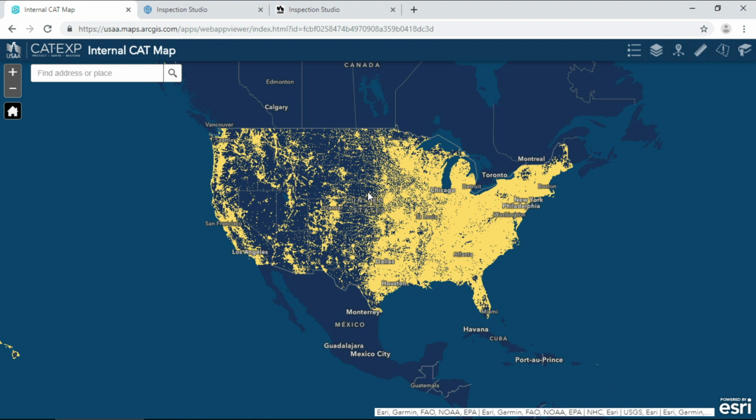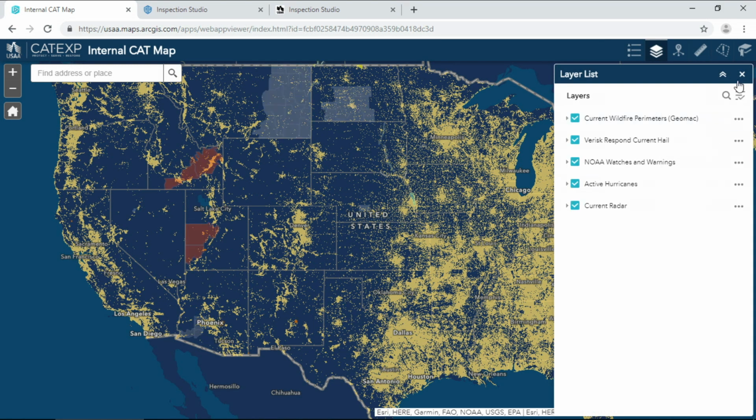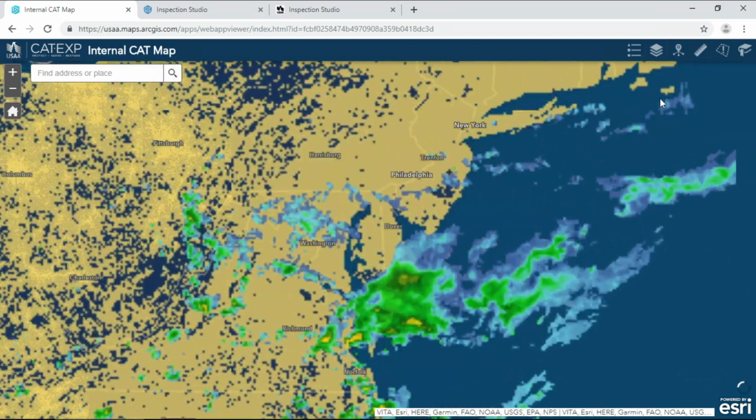Our 13 million members rely on us to be proactive during catastrophes. One of the ways we do this is by constantly monitoring the weather from several different sources. It's not about what the weather brings, but how it affects our members' lives. Let's look at what's happening now.